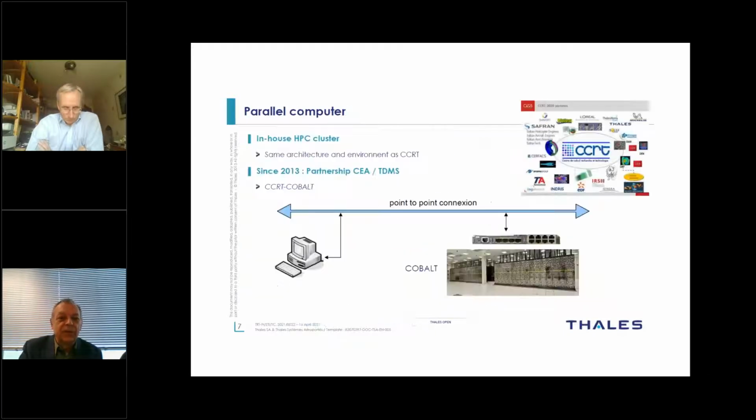Okay. So what does HPC mean? We have used a long time ago computers like Cray computers and so on. But in terms of production of simulation, we use an in-house HPC cluster, and we have a partnership with CEA to use the Cobalt computer at the CCRT, and sometimes the other computers of the CEA, which is in the defense domain. So this is the kind of computer we use.